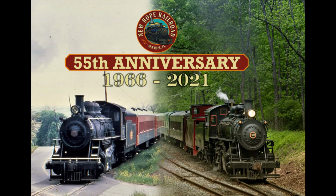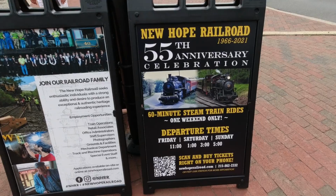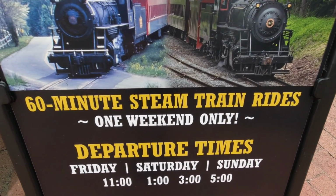Back on August 6th, 1966, New Hope Railroad had their first public train excursion pulled by a steam locomotive. This weekend, specifically yesterday, August 6th, is their 55th anniversary. So they're doing train rides the whole weekend, pulled by a steam locomotive, and we're here to document this experience. Although we don't plan on taking the train ride itself, we are here just to show you what the railroad looks like, the train station, get you some action shots at different parts of the line, and just kind of commemorate and document and take in this whole experience of their 55th anniversary.